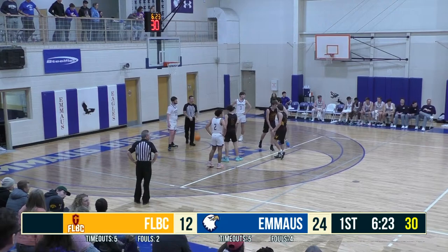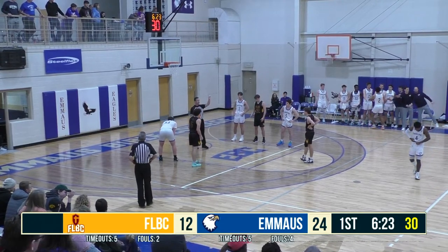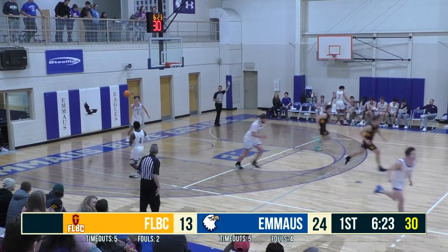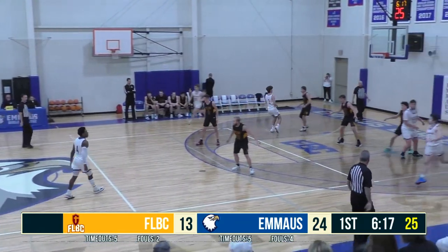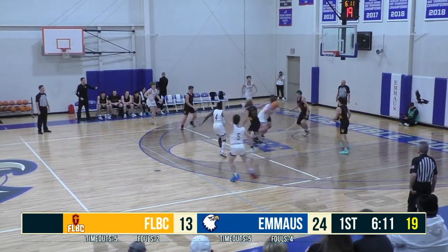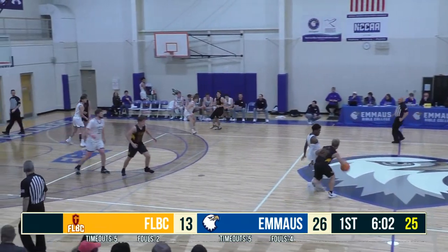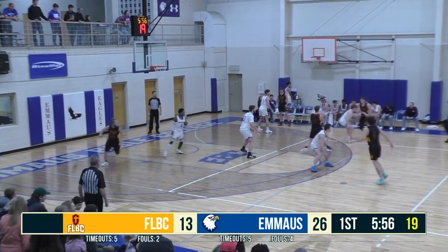Free throw's no good. Number 14, Gogerby. Makes the second. That stops the 7-0 run by Emmaus. Quan Patterson back in the game. Jacob Leslie gets the foul line, stops, drives, lays it up and good. Nice move by Jacob Leslie. I think they got that all night. Jacob with 8 points this afternoon to lead all scorers.